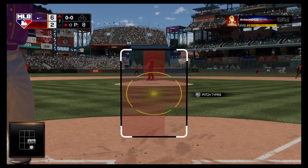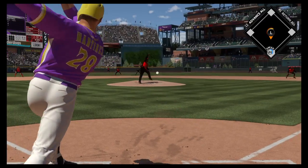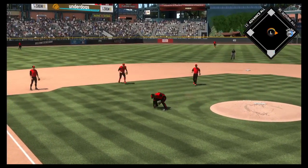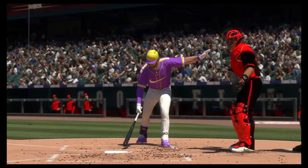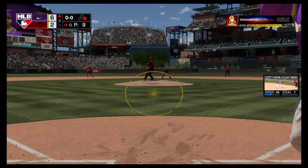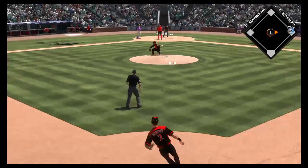Digging in once again, J.D. Martinez is working on a 1-for-3 thus far. And they'll have no play as he reaches first base safely. And now Bryce Harper. Now batting, right fielder. First delivery to him on the way. And this one's in the dirt.